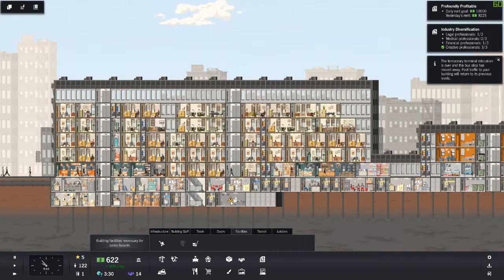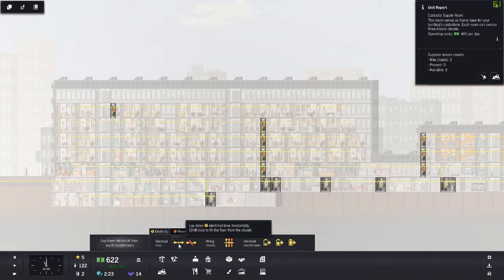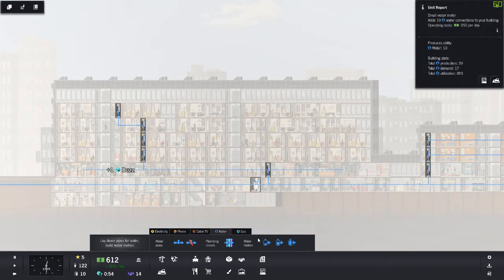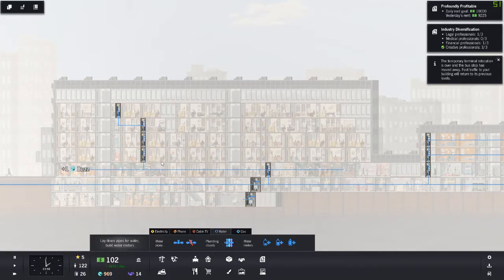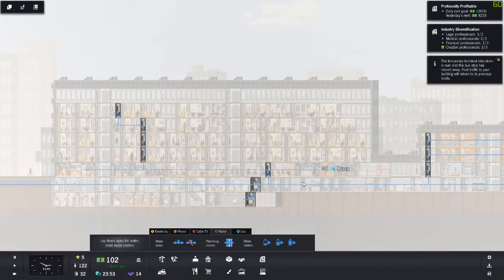First of all, that is currently missing some of its utilities. So let's go to utilities and power. Even though it was right next to a power generator, it still didn't have power. Always fun. So water, we are down, there we go, we need to add another one, and then we need to add the pipe, and there we go. So that now has water. So it now has water and electricity, which is what is needed, and then we will need to add the closets, but we only have $100 left.